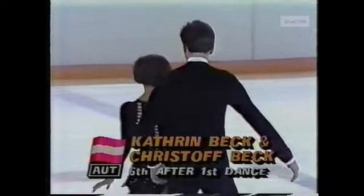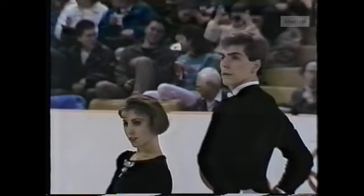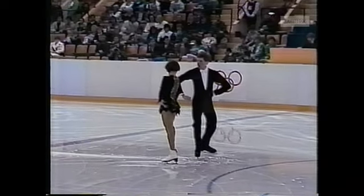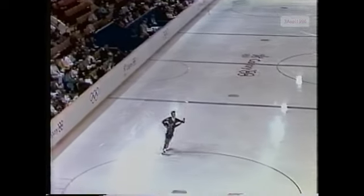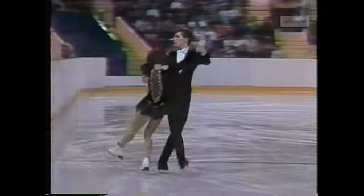We're going back to more skating right now, to the Paso Doble in the ice dancing competition that began this morning. Here we go. Things going pretty much according to form so far in the compulsory dances of the ice dancing competition here at the Olympics. This is the brother and sister, Catherine and Christoph Beck from Austria, 6th at the end of the first dance, and they were 6th in last year's World Championships. Remember, this is Spanish music, very powerful, used for the formal procession into the bullfight, and these steps reflect to a certain degree the steps of a bullfight.